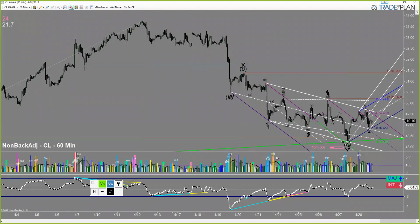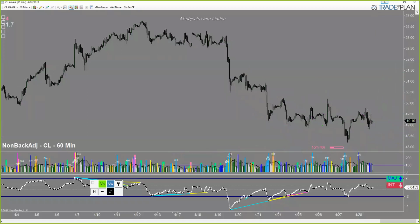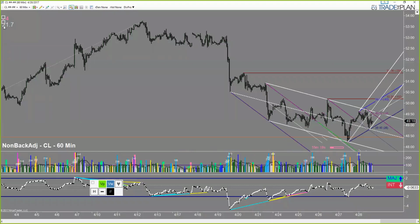And one more thing, let me hide all of that again. If I connect this high, the X wave high, to this protruding fourth wave that I am calling the fourth wave, and bring this to the ultimate low there, that gives us this low pretty nicely as well. Also gave us the high of the day today. But what gives us that low and this high even better is this trend channel right here, connecting from low to low.